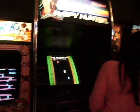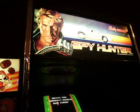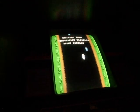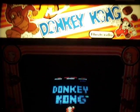Again, really good selection of pinball machines. Wish they had stuff like that. And now we go on to more arcades. We got here Maui Midway Spy Hunter. Really like playing that game. Then we got here Donkey Kong. More good classics.